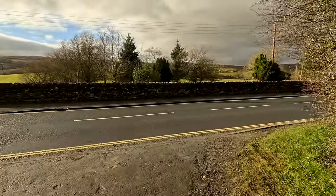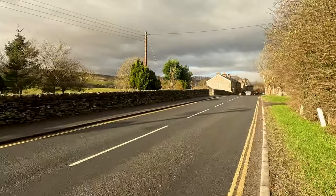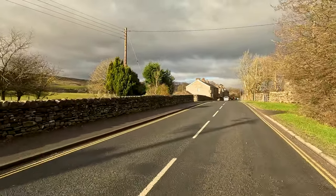We soon then arrive back at the road in Horton. Turn right here, cross the road, and head back along towards the car park.